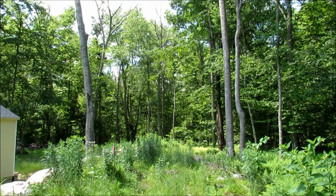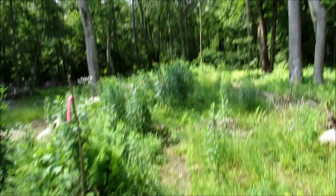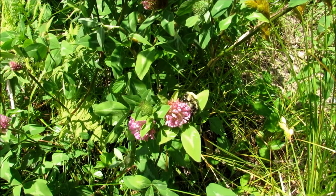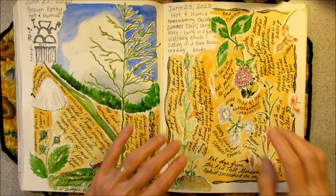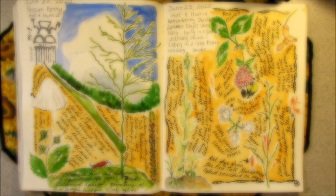Before we head up the lane, let's take a look on the sand mound. See if there's anything new here. Well, there's some bumblebees on the red clover. They seem to be enjoying that. You should take a closer look at red clover because these aren't petals, but 50 to 100 little flowers in the head of the red clover. The clover is pollinated by the bumblebees.